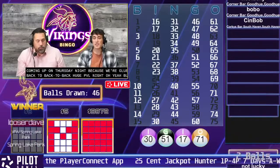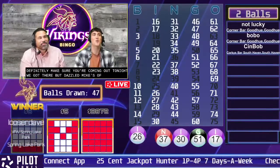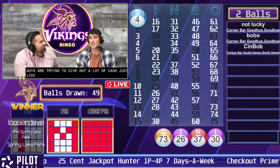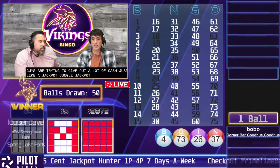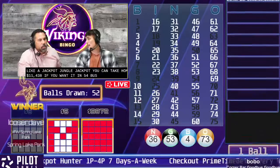Oh yeah, but definitely make sure you're coming out tonight as we got the bedazzled mics of Tony and Nikki coming to you guys, trying to give out lots of cash, just like a Jackpot Jungle jackpot that you could take home. $11,438 if you win it in 54 balls or less.